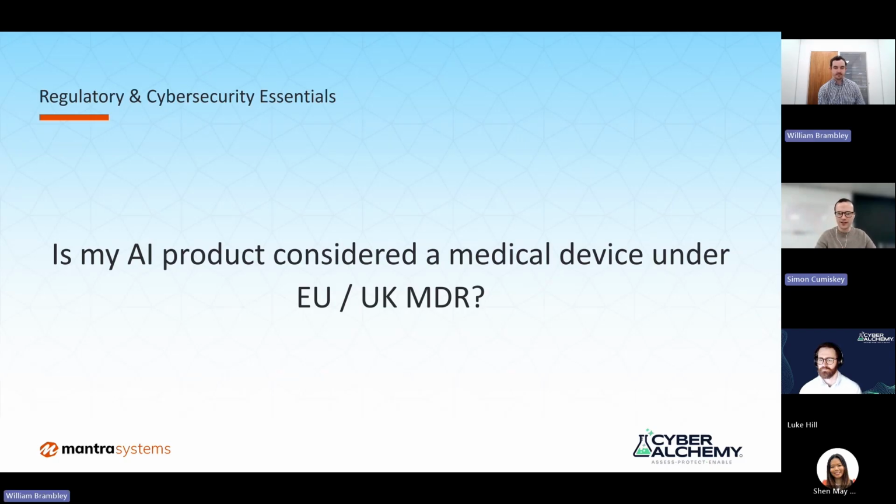So yeah, just to summarize there, it's depending on how you're using the information that it's outputting, whether just informing management through to making its own decisions. And then secondly, the sort of clinical condition or the clinical situation that it's being used in.